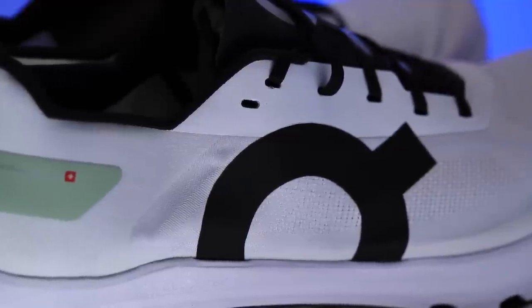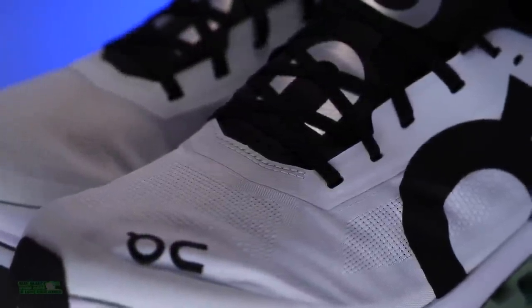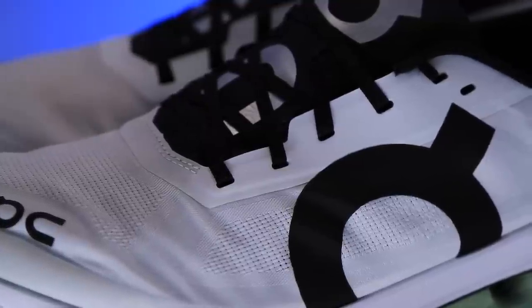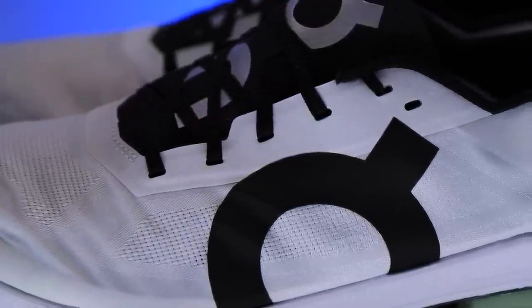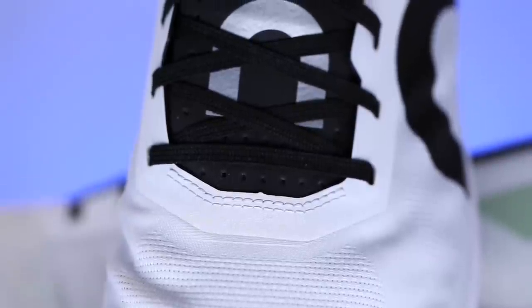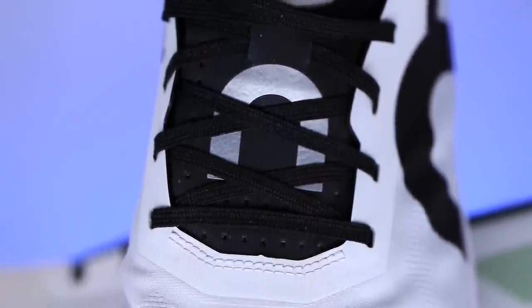Looking at an engineered mesh, okay, solid breathability and build quality. I actually like what they're doing with the thickness of the upper. I'm intrigued. It might be the highlight of the shoe. I'm trying to remember what my positive was, but I like the feel of the material they're using in this upper. I really am comfortable.